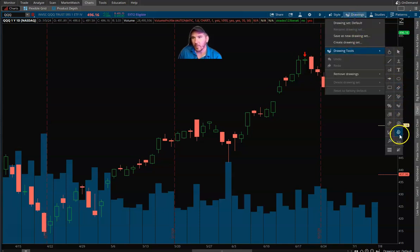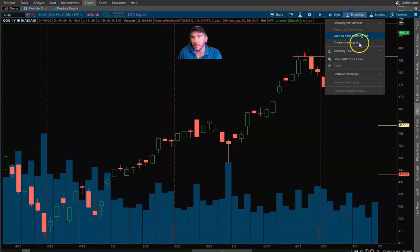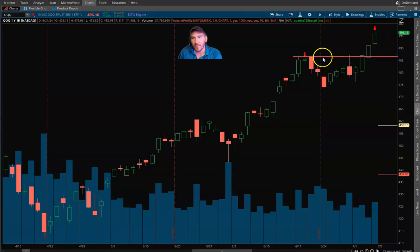Let me go ahead and pull up what's going on with my price. Usually it shows me the price just with my arrow. I don't know what's going on with TOS or what I screwed up here. It's not showing me right now. I'll fix that later.